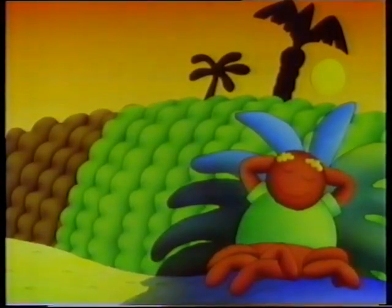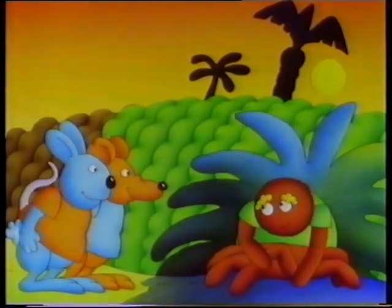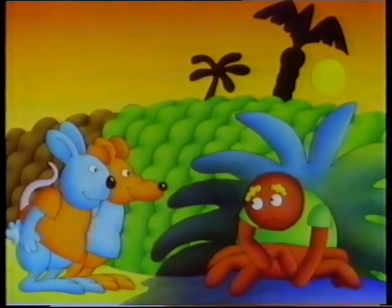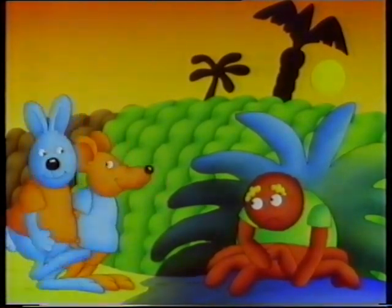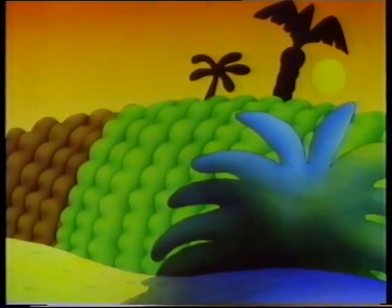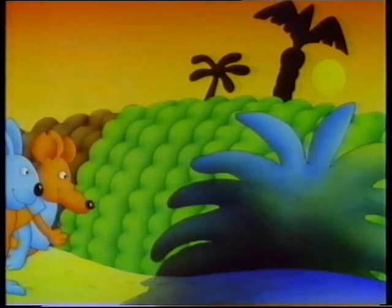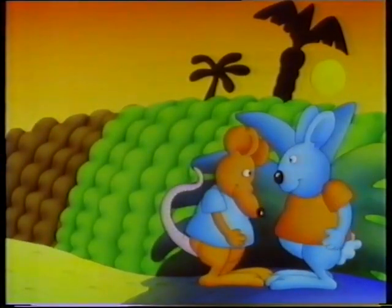When half the field had been harvested, Hare and Rat decided to call it a day. They waved goodbye to Anansi and said they hoped that his back would be better in the morning so that he could help with the work. As soon as Anansi was out of sight, Hare and Rat ran back to the field and hid themselves in a bush.